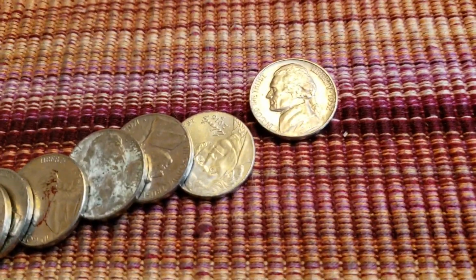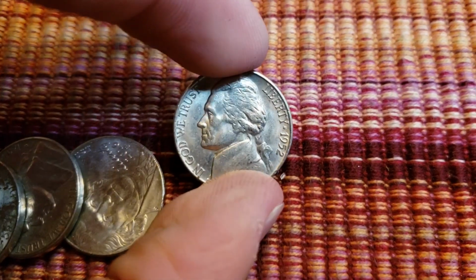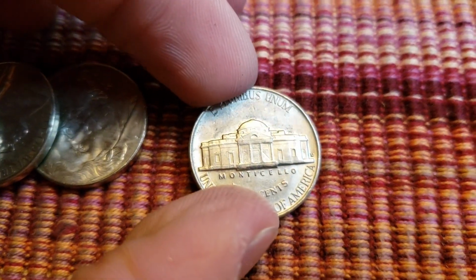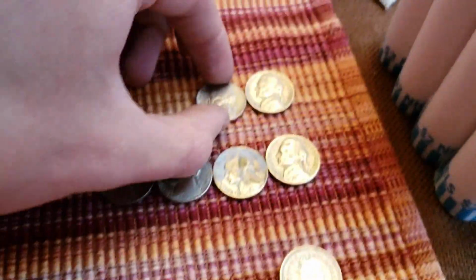Very next roll, guys. I think I just found my best 1952 ever. A very, very nice 1952. The back is really nice. It even has a little bit of steps left. 1952D. That is a really nice specimen. We'll put him up here next to the 1954 and get back to the hunt.